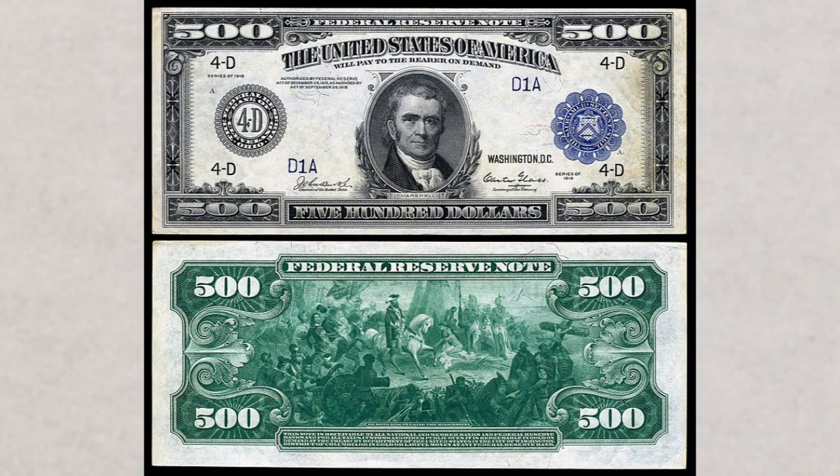The 1918 series $500 note is considered the most available and affordable large size $500 note. We repeat here again, large size note, but it is still pricey. It can be bought in circulated condition for as little as a few $1,000s. Nice looking examples will be worth more.